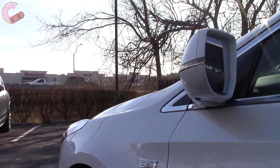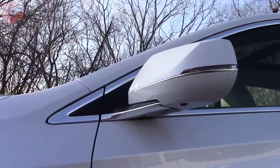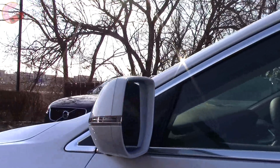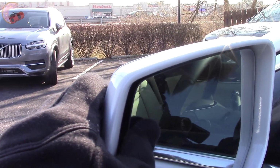Coming to the mirrors, they are always power adjusting and heated, but the base model will do without auto dimming and power folding. We also have the optional side blind zone alert, which is standard on Premium Luxury.